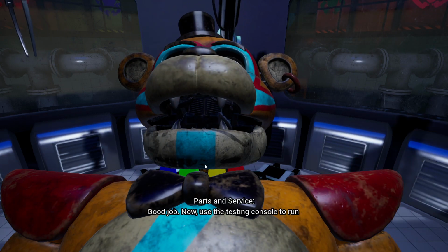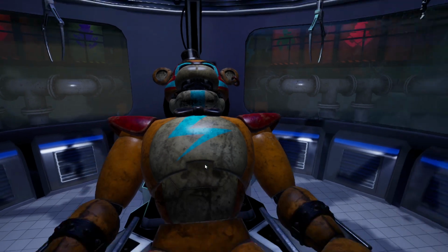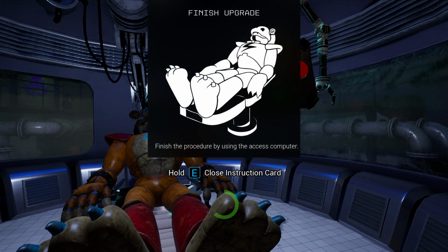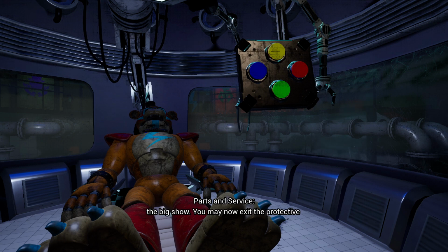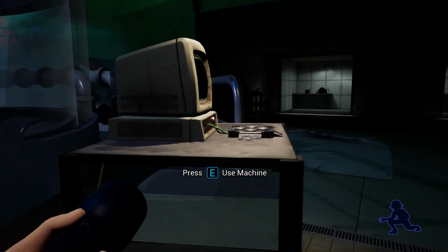Good job. Now use the testing console to run diagnostics and complete the procedure. Good job. Freddy is all patched up and ready for the big show. You may now exit the protective cylinder.